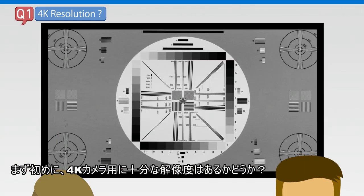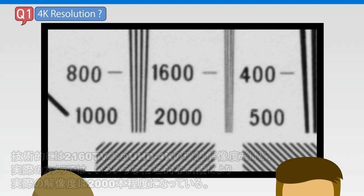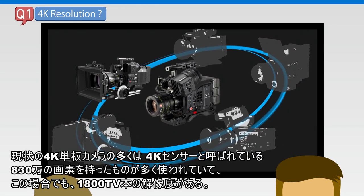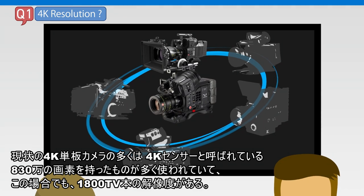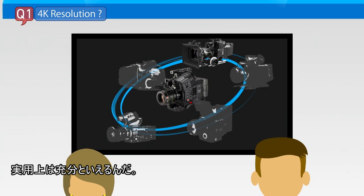First of all, did we achieve sufficient 4K resolution for a 4K broadcast? 2160 TV lines would be the theoretical resolution for a UHD 4K. But with a real physical camera, the achievable resolution is about 2000 due to optical and other physical limitations. Many current 4K single-chip cameras use 8.3 million pixel sensors, and in this case, they can chart a resolution of 1800 TV lines, which has proven to be sufficient for most applications.